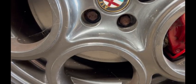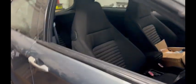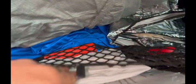So we can't actually get into the boot because the ECU's off, but maybe we should just check to see if the car's actually got locking wheel nuts. And of course, it does. So that's annoying. And with some luck, seats down, there they are.